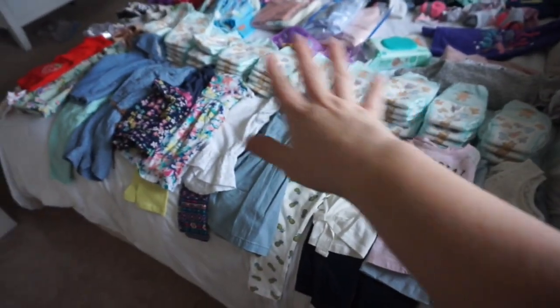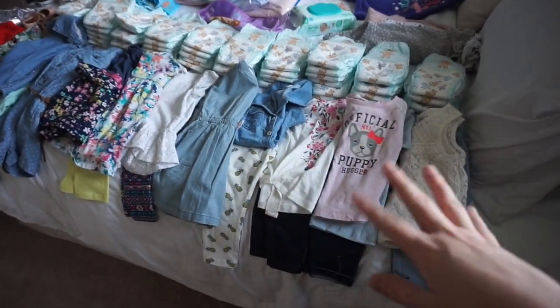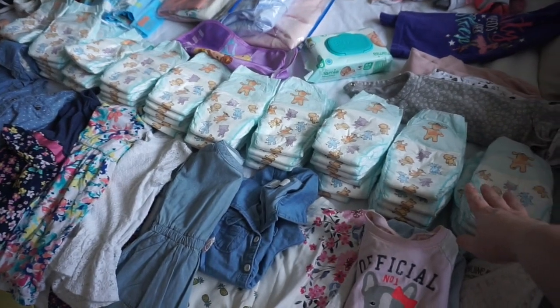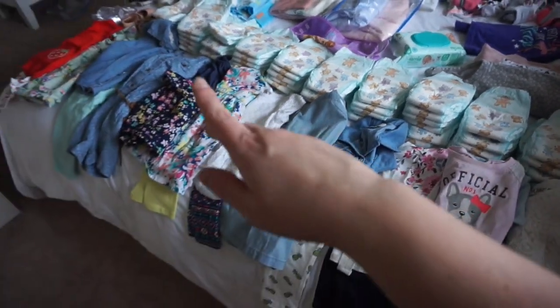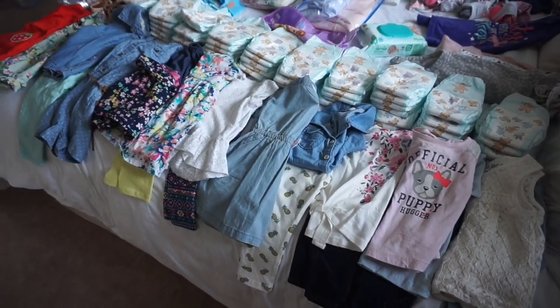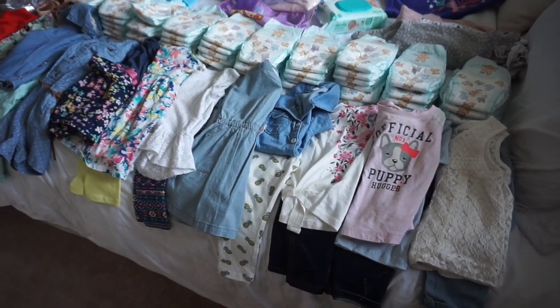I've laid out all her outfits. There's 12, some summer warm clothes, some long sleeves. And then I did diapers as well. I did 5 diapers per day that we're gone. We're gone 10 days total, and that's why I packed 12 outfits, just in case one day is warmer or colder than I thought, or, you know, babies are messy, so they get something dirty.